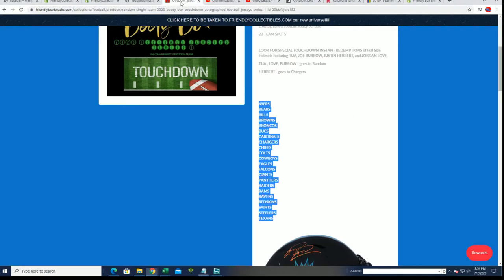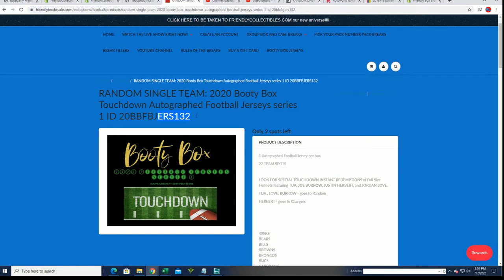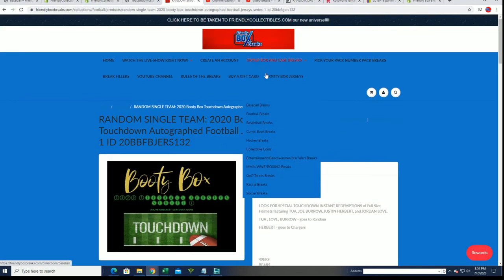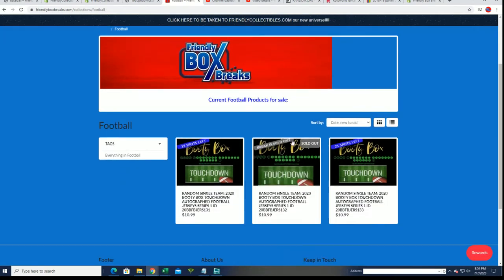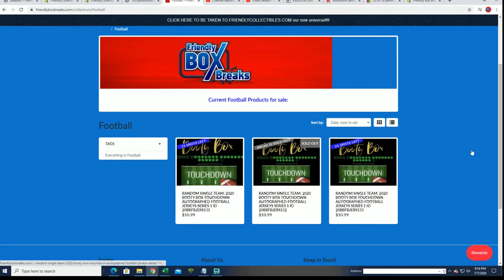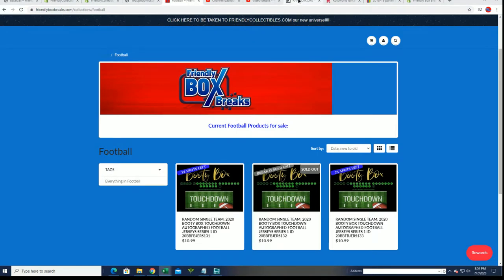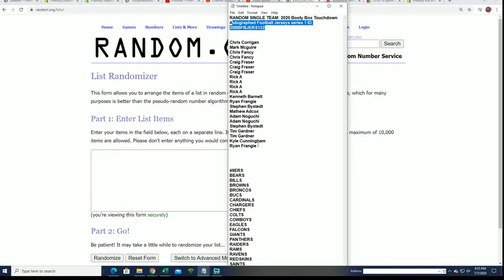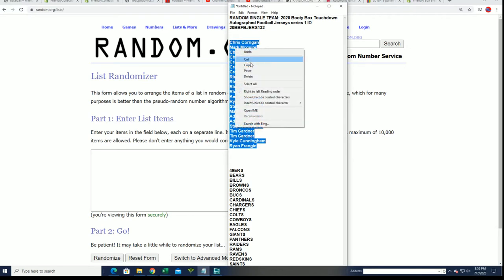All right, I believe this is jersey number 132. Yeah, it is. We got some other ones over here too available. One of them's down to 15. All right, let's do this box break here. This autographed jersey is happening. We're going to find out who gets what team in the break.